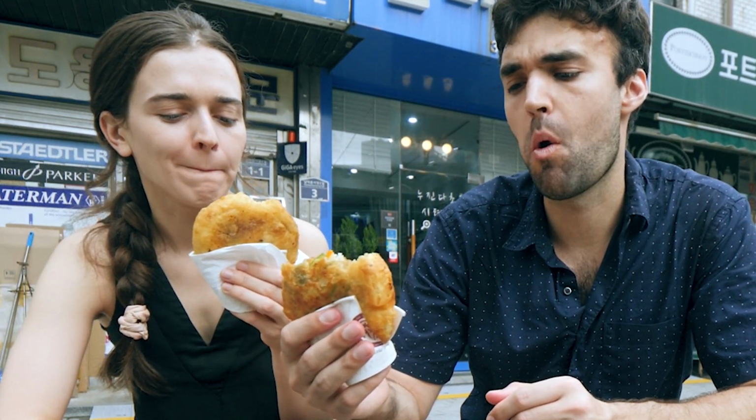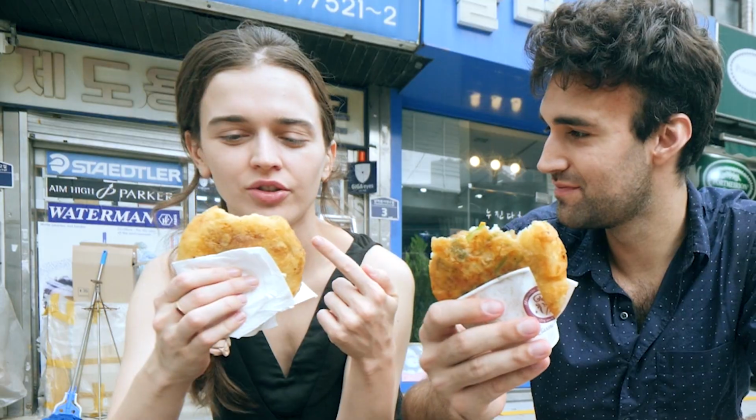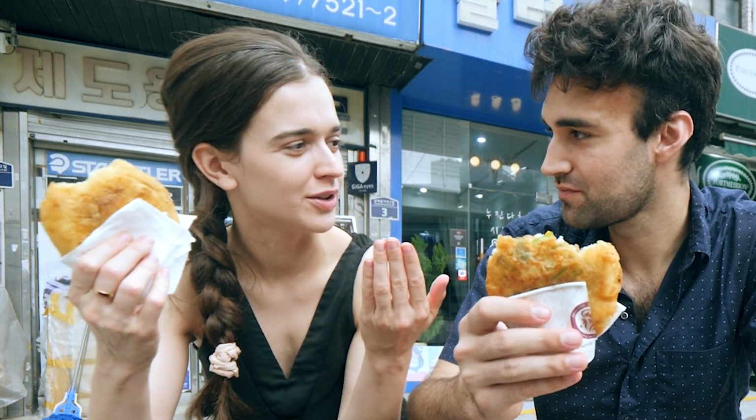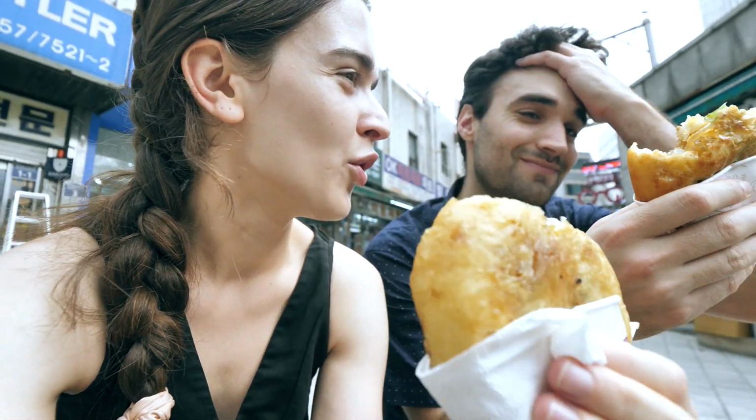Oh my god. Oh, this is so good. This thing is absolutely massive for being $1. Just $1. That's crazy. This could be a full meal. This is a full meal. Yeah. Vegetables, noodles, pancake. I am so happy we got it.